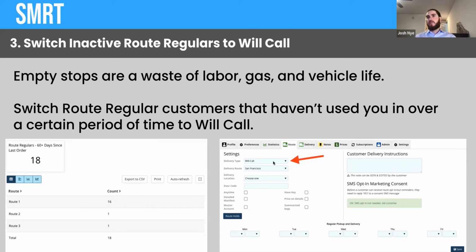And it's really simple. You just move them to will call, and then they don't show up on the manifest. You're not wasting gas. They can schedule it themselves, and your drivers will finish sooner. And it just makes your route efficiency much more effective. Now, the one caveat here is if it's a very good customer that consistently replies no to the opt-out messages, you may want to hold off on switching them. But in general, anybody that's not special, it's much better to just move them to will call.